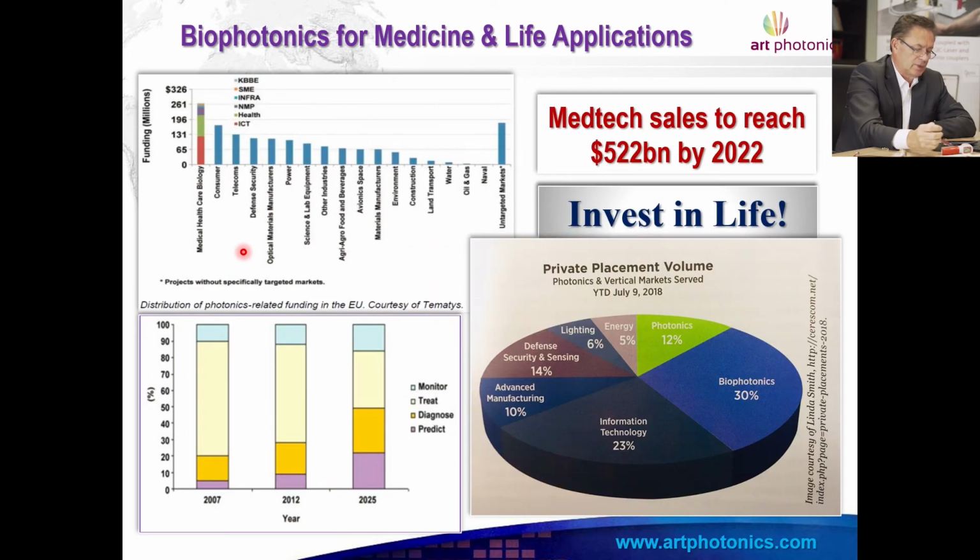I really would like to direct attention to a great market which is fast growing on the planet right now, biophotonics. If you compare different areas, different segments, defense, advanced manufacturing, energy, lighting, and even information technology, which is about 23% of the total investment from private investors in the world, biophotonics is leading. It's almost 30%. And the reason is very simple.